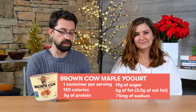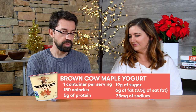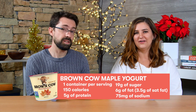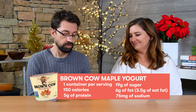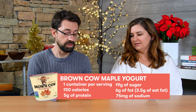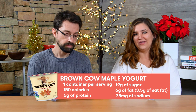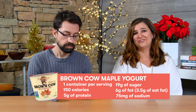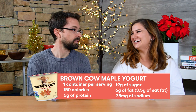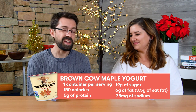It has 6 grams of fat, 75 milligrams of sodium, that's hardly anything. It does have 3.5 grams of sat fat, which is almost 20% of your DV. A little higher than we like. But it's whole milk. That's par for the course. And then it has 20 grams of carbs. Other than the sat fat, this is super healthy. To me, it's a little high in sugar. I don't know that I would buy a yogurt that has 19 grams of sugar. It is maple and it is whole milk, but it's a little high for my personal taste.